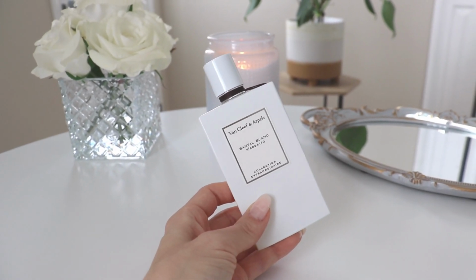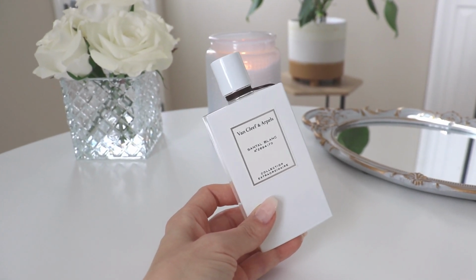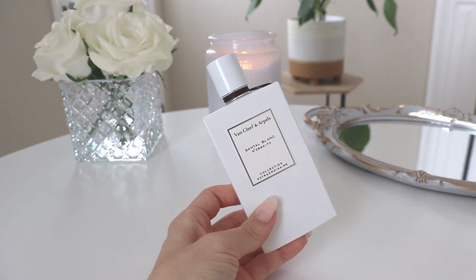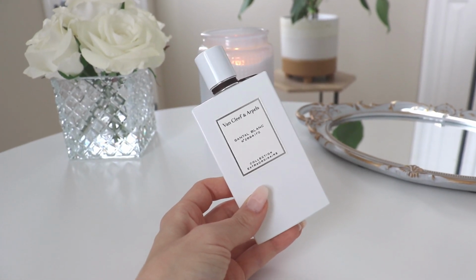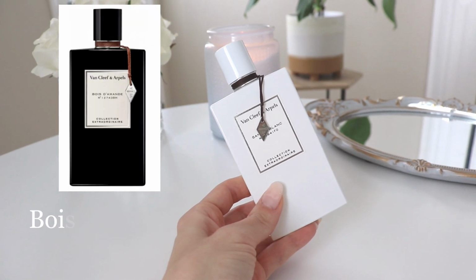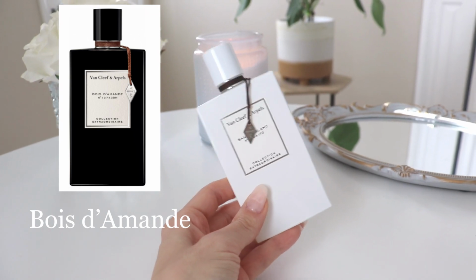This one, like I say, I had never heard of. I've never heard anybody talk about it. The bottle is really beautiful. And when she sprayed this one on the paper, I just really liked it, and I compared it to two other ones. It was between this one and the Ombre, I'm not sure what the name of the other one is, and also the Bois d'Almond, I believe, the almond one. It was between those three, and this is the one that kind of stuck out to me.